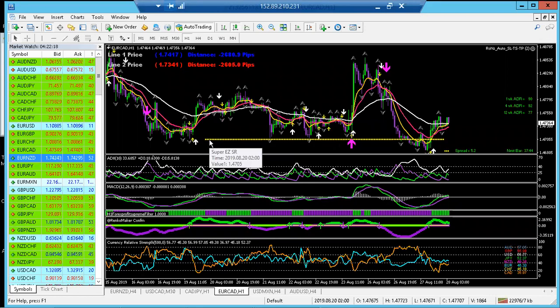So the way that dashboard is set up, it's a lot of noise. It's a lot of information, but it's built that way on purpose. So the person like myself, at this point, I trade mostly off the dots, even more so than the arrows. I just found them super awesome because this little arrow doesn't repaint. And obviously, yeah, I do the dots as well. I use those a lot as well.